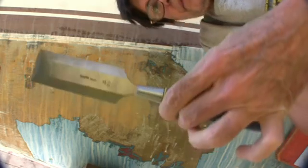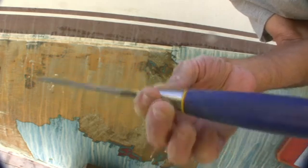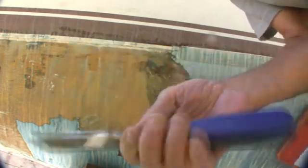So when I looked at these on eBay, I'm there, look at that. They're called shipwright chisels, because they're long. And they cost anywhere up to $250.